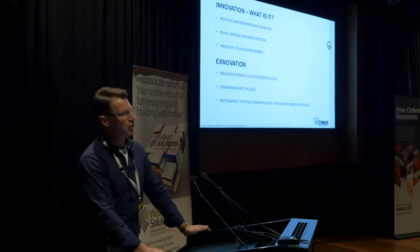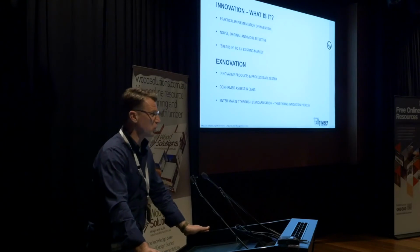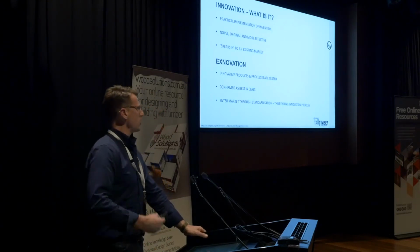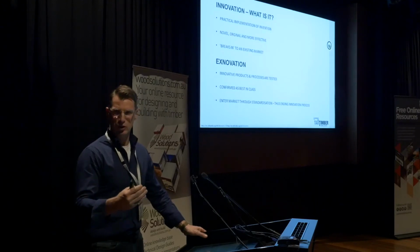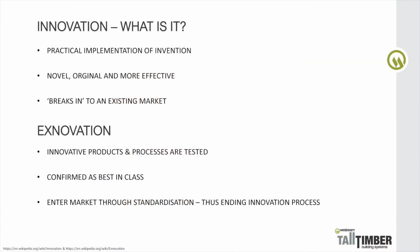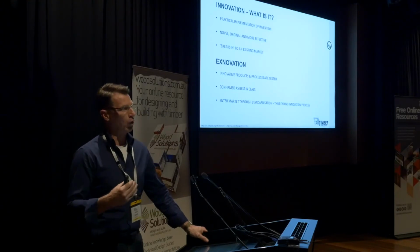And that's where we have this new term, a term that's starting to emerge called Exnovation. So once we've innovated, if we stop there, no one's going to make any money of it. Nobody's going to benefit from it. So we have to go into Exnovation. That's where innovative products and systems go through a process of testing. Then they're determined to be best in class, assuming that is successful. And then they enter the market through standardization. Standardization, I believe, is the goal that we all want to achieve.